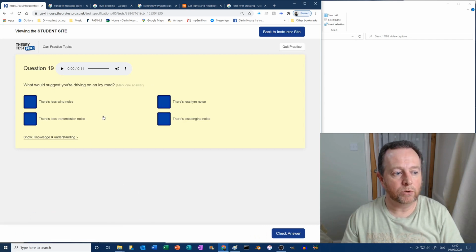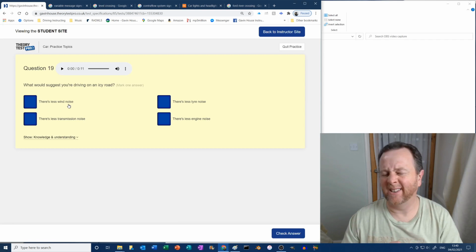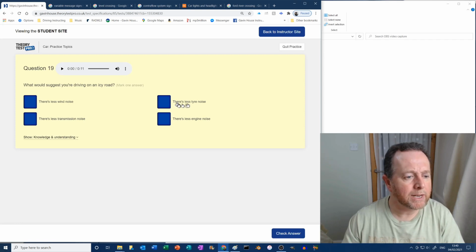What would suggest you're driving on an icy road? Right, okay, let's have a look. Let's see what we've got. We've got less wind noise. Wind doesn't affect the road surface. If it's a windy day, it's a windy day and you'll hear wind. There's less tyre noise. Yes, there is.